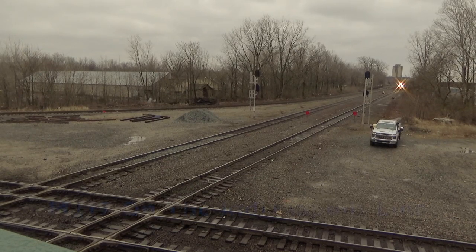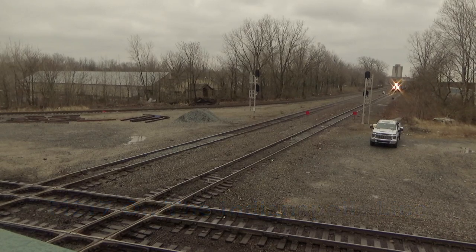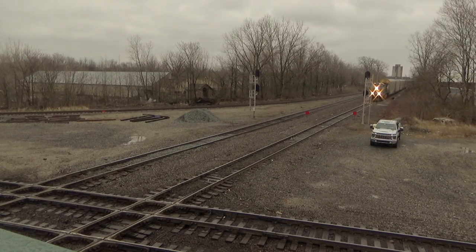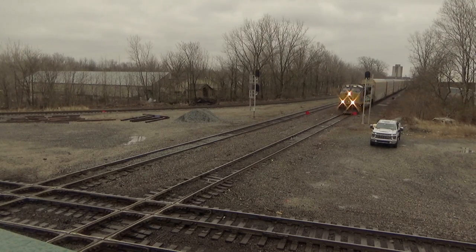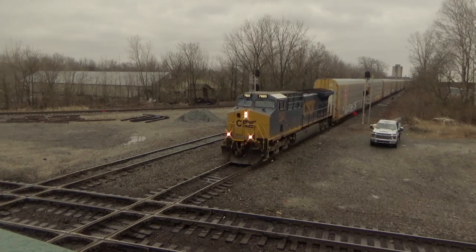After that NS went by, I saw a green signal for westbound on the CSX Indianapolis line. It'll be M217, which is going down to Louisville, Kentucky. I don't know where it came from, but the only thing I know is an ROX train that came from the east going to Louisville.